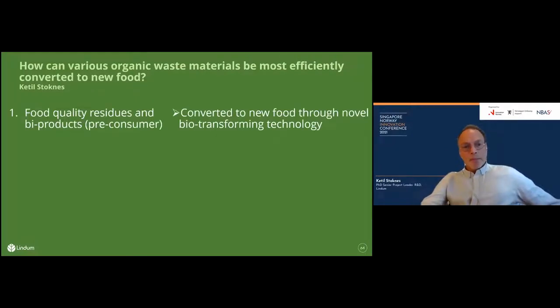If you want to convert food waste materials most efficiently to new food, we can look at different fractions. So when you have food quality residues and byproducts, pre-consumer that is, they can be converted to new food through novel biotransforming technology. Like, for example, extracting proteins from carcasses of chicken or things like that. While the waste is still food quality, it should be converted directly into new food.